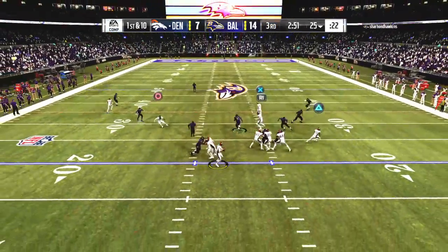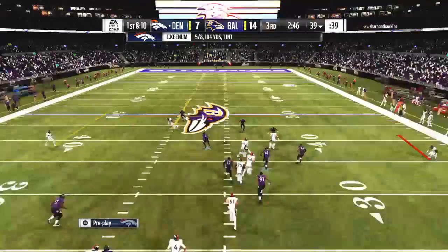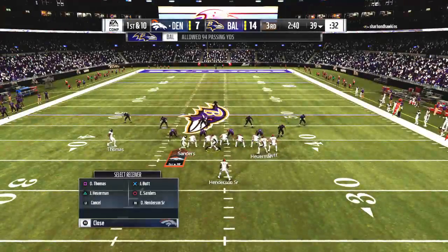And sometimes they throw in that big chunk play right away. Shocker. Try and get after them early and try and create a big play to give themselves some momentum. See what they have up their sleeve. Give them 14 yards there and a Denver first down.